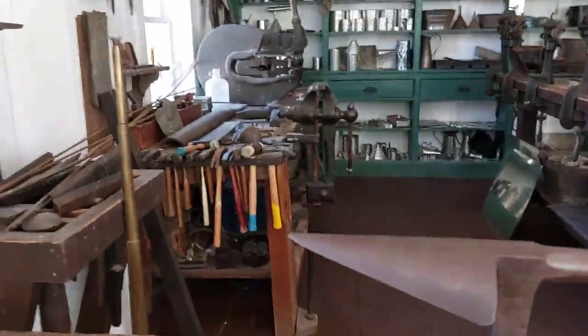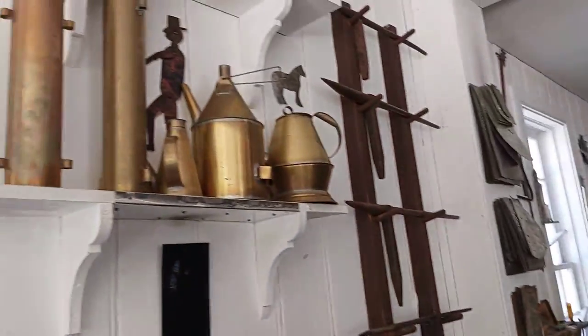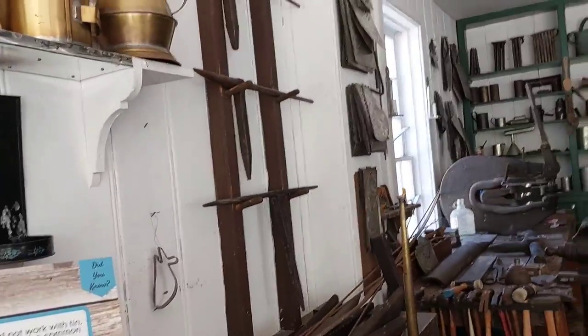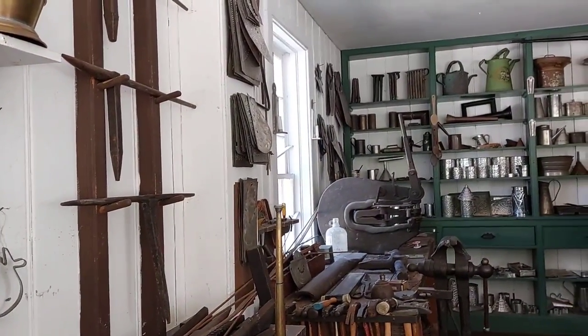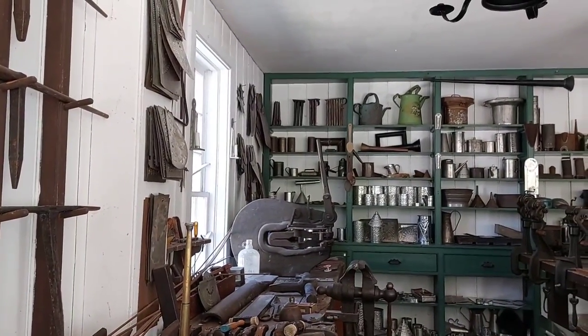The tinsmith. So this is the tinsmith, but nobody is here. The tinsmith did not just work with tin; copper and brass were also common materials used. Can you find items made from these different materials? What do you think these household objects would be made from today?